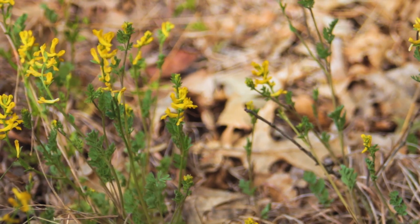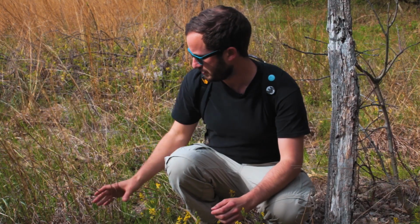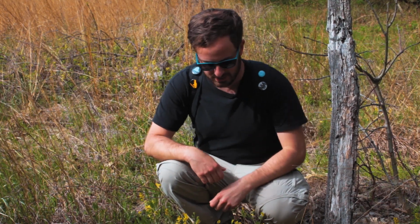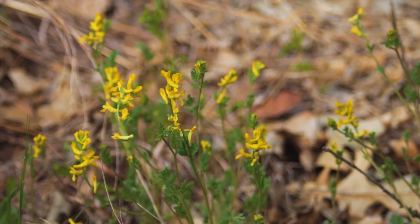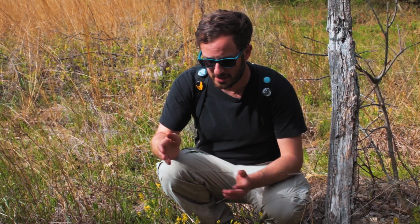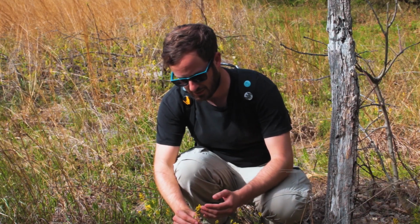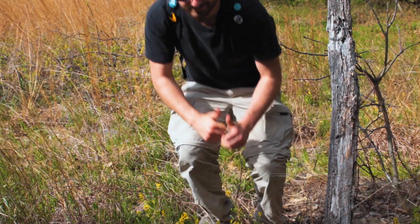It doesn't do well when other vegetation starts to outcompete it. So if you look around here, these grasses and stuff that are growing up, and occasionally these woody species, without regular fire, this species would largely be crowded out. And in many places in the northern portions of its range, it's considered threatened or endangered. It's an awesome find. Really beautiful little plant, especially up close and personal.